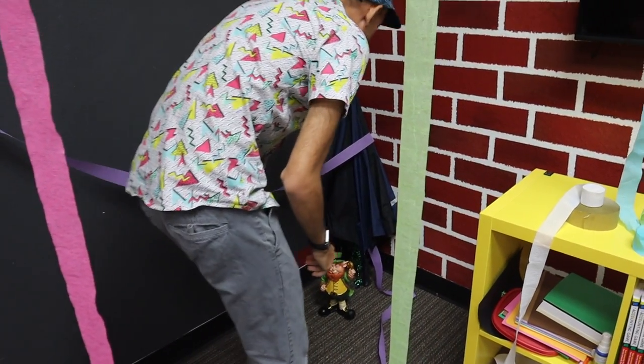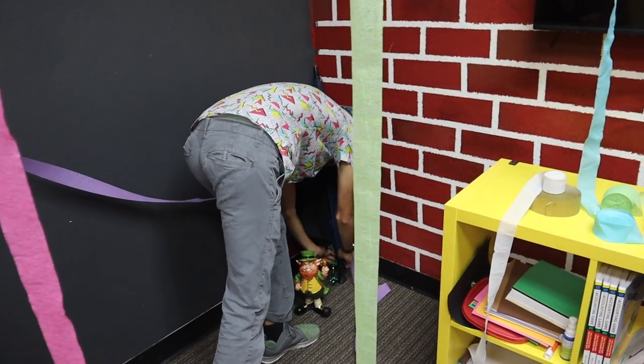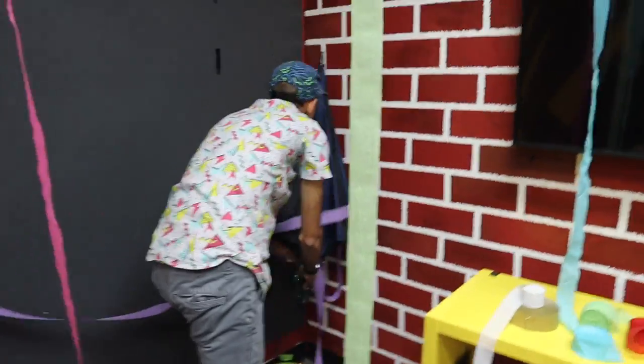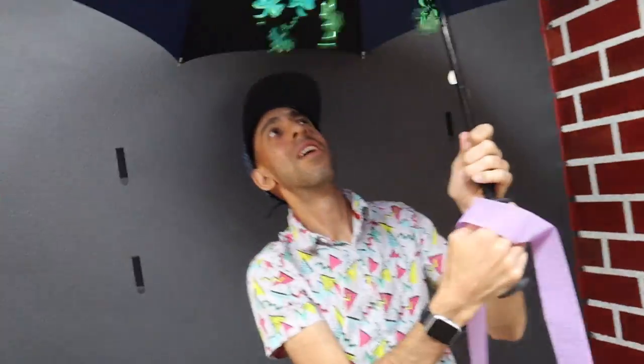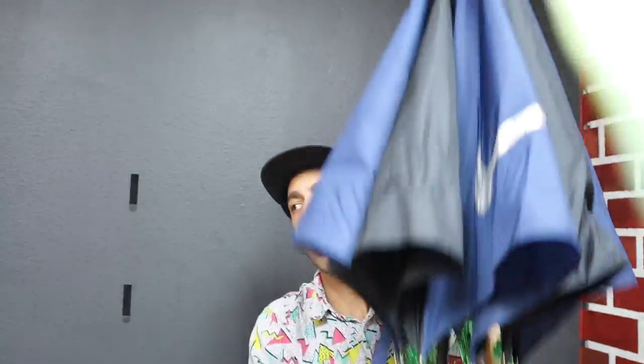Wait, what do we think the U is? I have no idea. Obviously something to do with the umbrella. Don't open it. Oh my gosh. This is kind of a fun prank. Umbrella. So now you have good luck. The good luck cancels out the seven years of bad luck. So that was you. So we only have V.